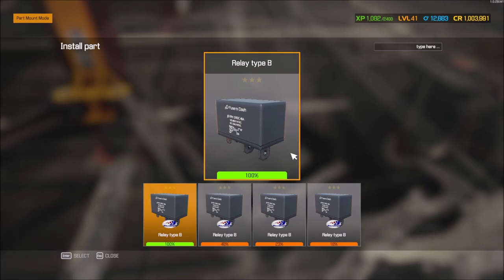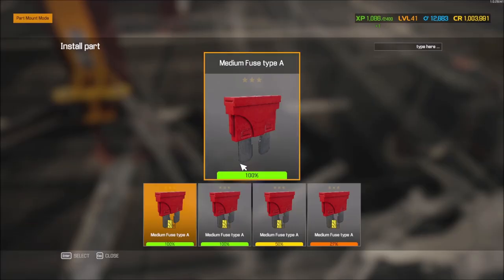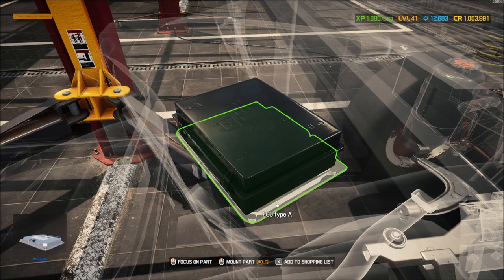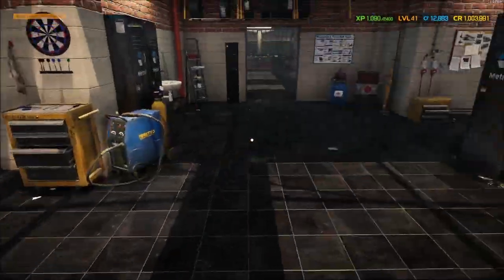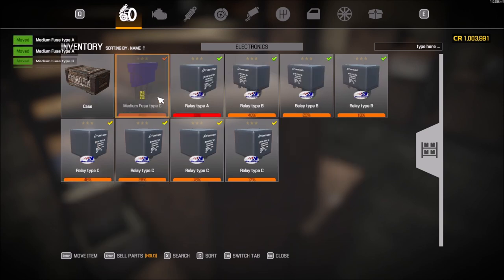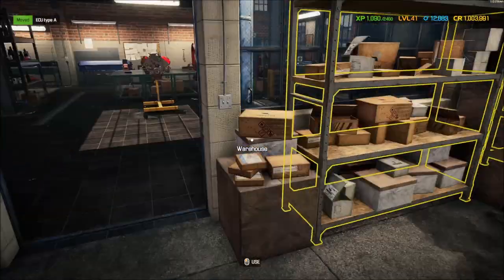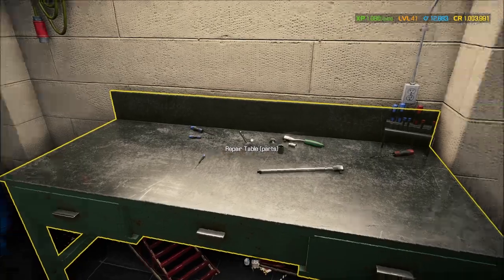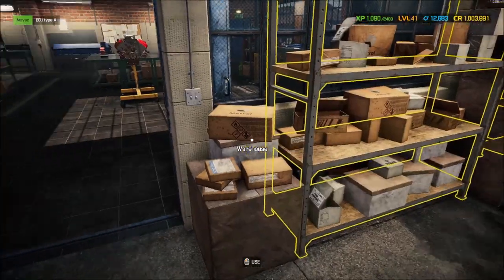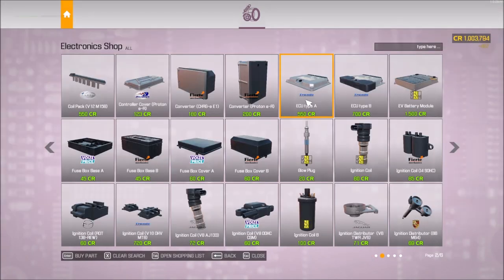I've got an ECU here that I do not have. I have to buy that. I think I have to buy those new. I don't think you can repair those. It's like fuses. You can't repair the fuses. Let's go ahead and take the ECU type A. I don't think I have any ECUs. I want to put you all in the electronics. ECU type A. Let's see if this is repairable. I don't think it is. I really don't think it is. Yeah, I didn't think it was. That is going to have to be bought new. So we'll get that. Go ahead and buy ECU A. Done.